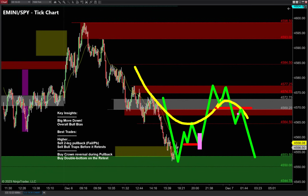And then, real important, I love to grab that first pullback off the moving average before we go back and retest that low. Now, just be aware of this. Sometimes these things will really drop. And if they really drop nice and low, what I'll have to do is sell nice and high. I'm going to use what we call a bull trap. All right, a bull trap right there.